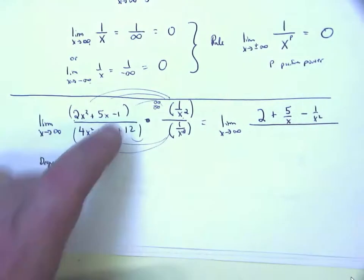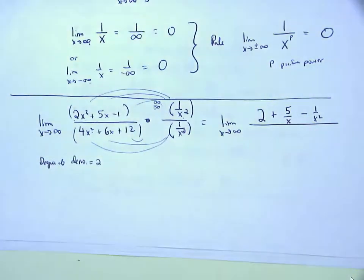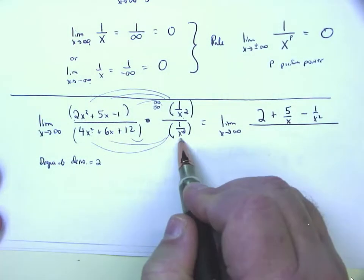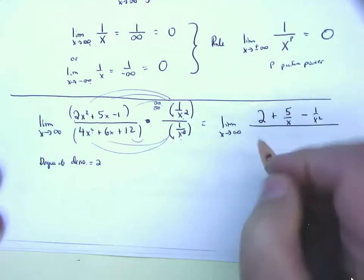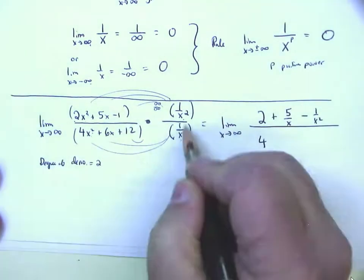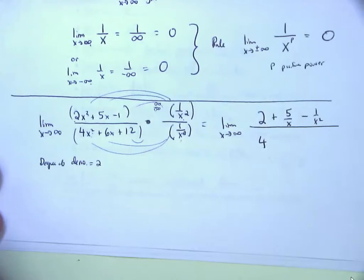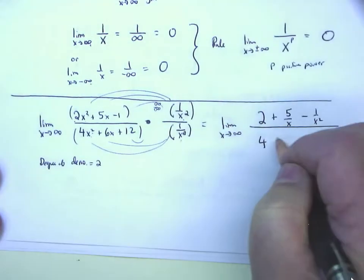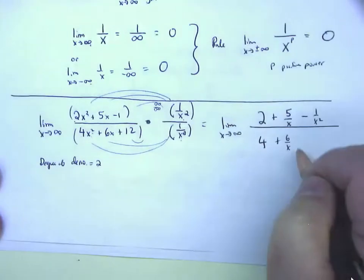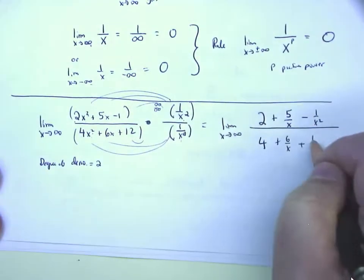Now I'm going to distribute through the denominator. What is 4x squared times 1 over x squared? Just 4, because the x squareds cancel, right? What is 6x times 1 over x squared? Plus 6 over x, because one of the x's canceled, but one's still there. And then plus 12 times 1 over x squared is 12 over x squared.